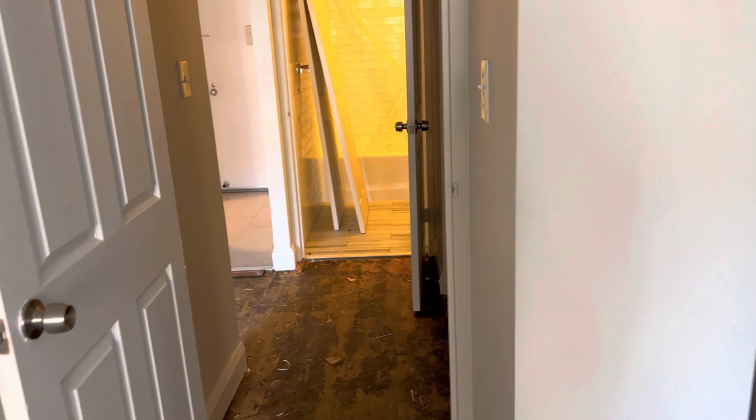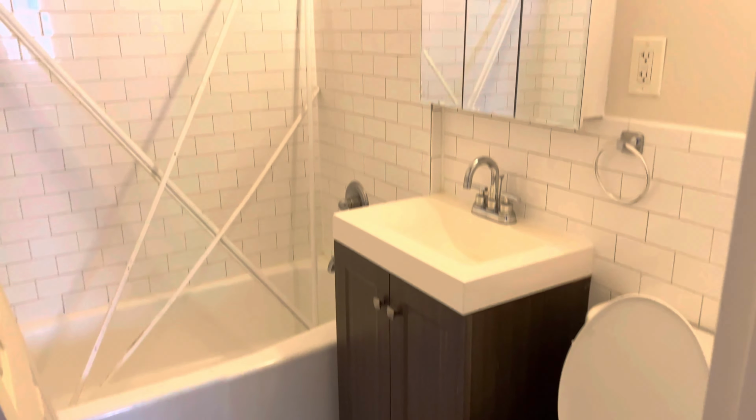The bathroom here was also a lot bigger, and it had an actual tub, a lot of storage space as well. And they were renovating this one, so it was going to be completely new.